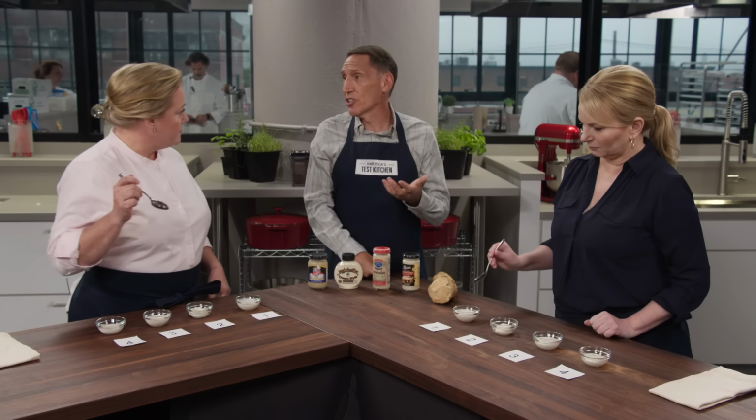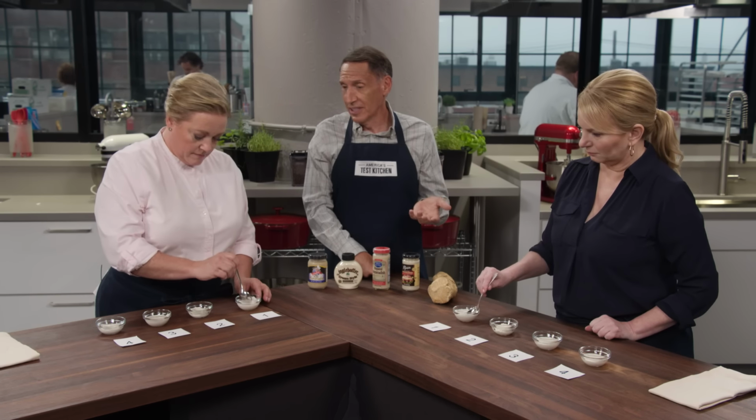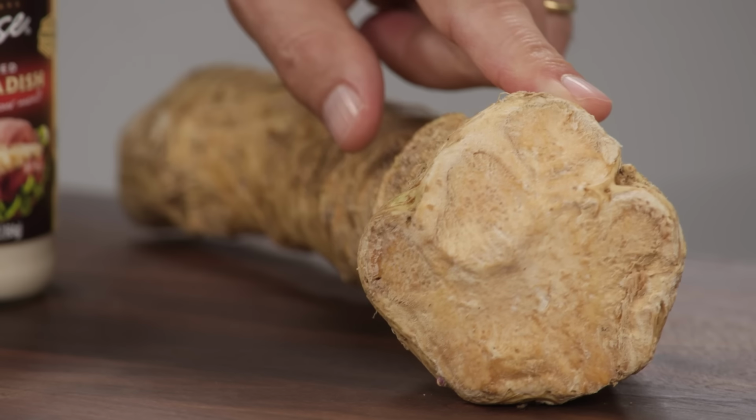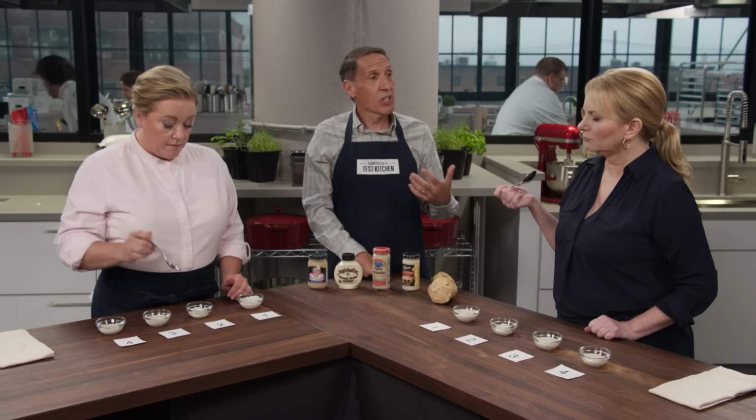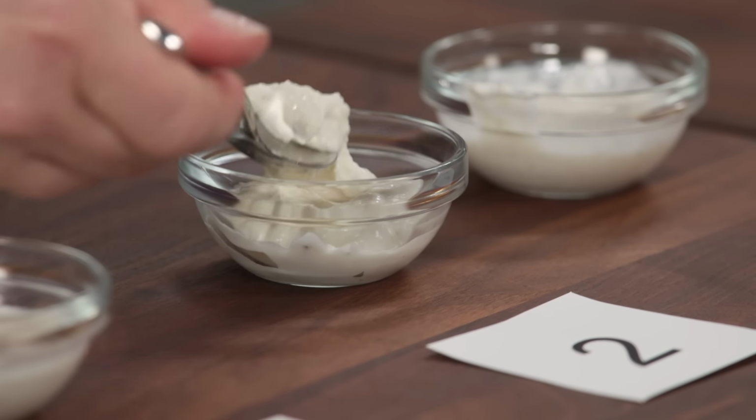So the refrigerated are just horseradish, vinegar, and salt. They start with fresh horseradish. They grate it, they add the vinegar, which propels the chemical reaction that creates the intense flavor. Add salt, and then it's refrigerated. Shelf stable has eggs, cream, oil, obviously preservatives to keep it shelf stable.